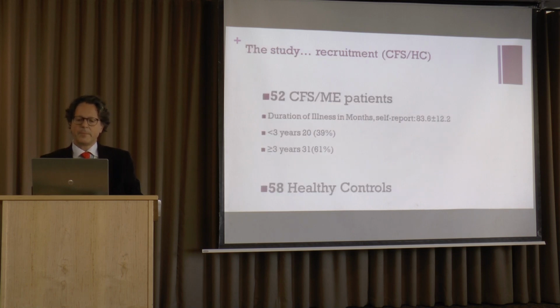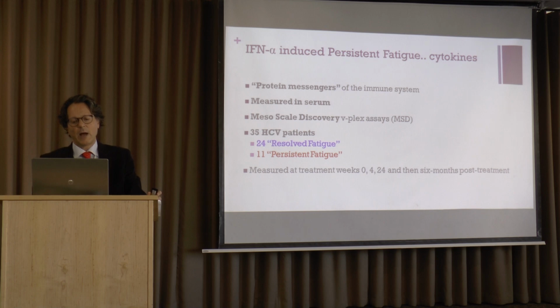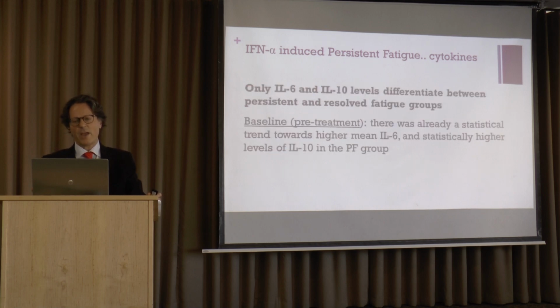Now, as I said, we also recruited chronic fatigue syndrome patients and healthy controls. We also measured immune function, because the whole model is about trying to understand how the immune system changes in these patients during the stimulation with interferon alpha. And is there any signal that we can measure in the blood that tells us which patients go on to develop persistent fatigue and which patients are resilient and do not develop persistent fatigue?